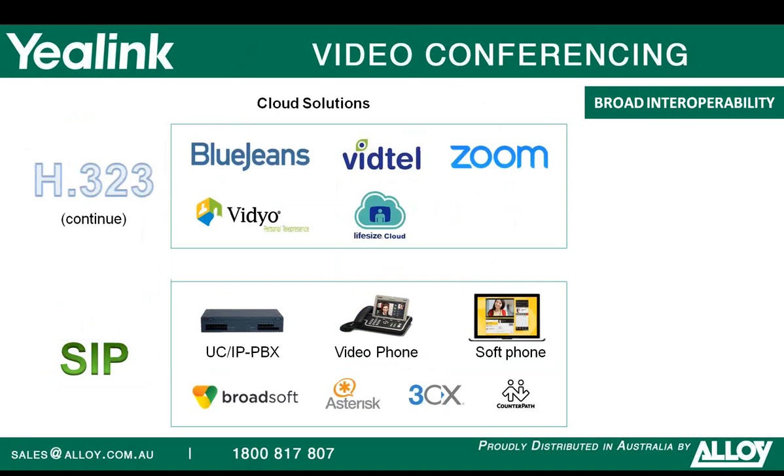In terms of cloud solutions, once again, as long as it supports H.323 or SIP, we can bring this into a Yealink VCS video conference. Whether it be a soft phone, an actual video phone, or a software client, it doesn't matter. As long as those devices support SIP or H.323, they can come into a Yealink video conference.